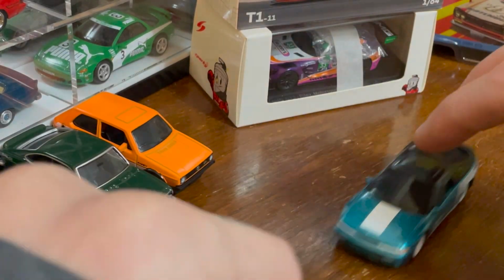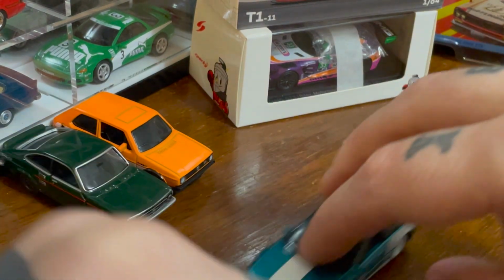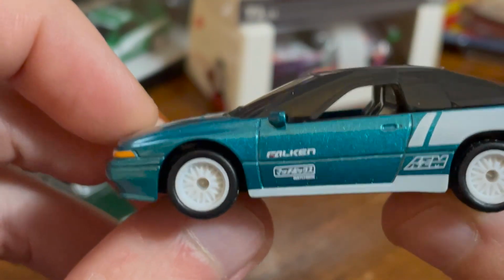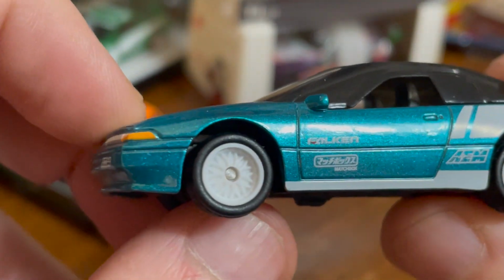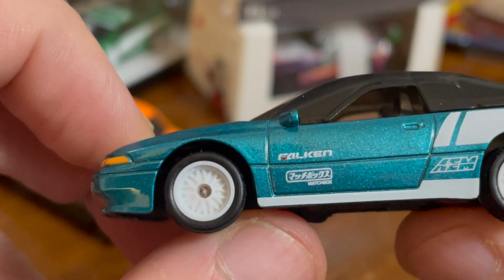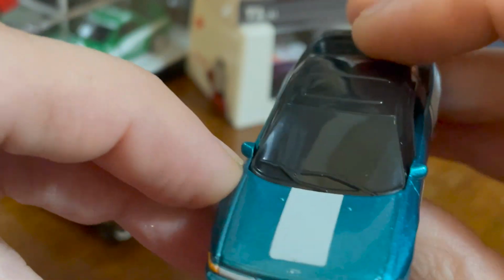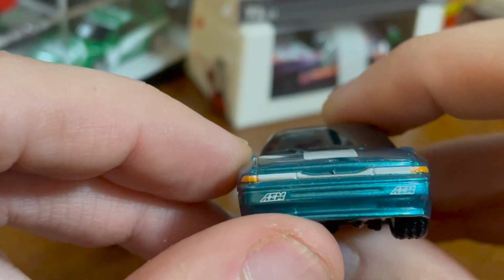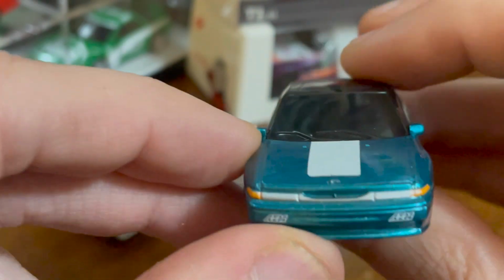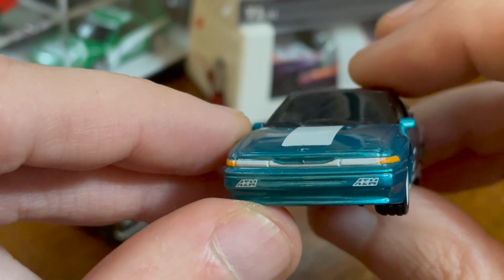First of all, does it roll? Oh, it does. It rolls super nice. It rolls very, very nice. And it looks very nice. That sparkly blue is gorgeous. It's got Japanese on the side. That is a completely blacked out window. The stripe is nice. The headlights are great. Like for painted headlights, those are really good.